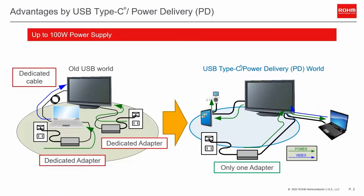The vision of the future is that USB Type-C cable will not only deliver data and video, but also up to 100 watts of power over the same cable. It is intended to further declutter our electronic connections by only having one electronic device be connected to the wall adapter. In the example above, it is the TV, while all other electronic devices will be powered from the TV via USB Type-C and USB Type-C power delivery cables.